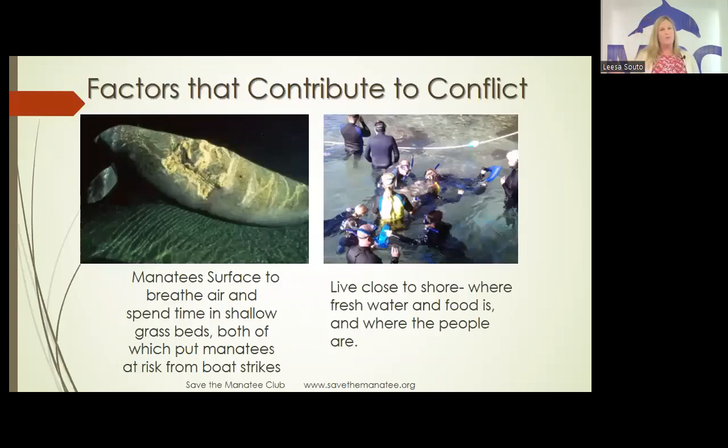So why do we have conflict? Why do we have these watercraft injuries? Why can't we just all get along? Well, manatees like to be in the same places that humans are. They like to be in shallow waters. They like to be in these shelter areas. And so, of course, they live as close to the shoreline, and that's where we like to recreate.